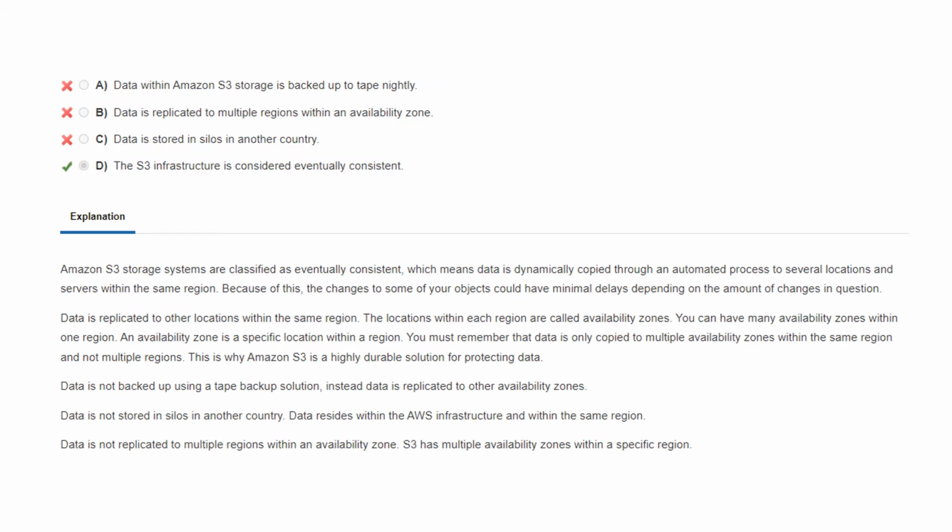The S3 infrastructure is considered eventually consistent. Amazon S3 storage systems are classified as eventually consistent, which means data is dynamically copied through an automated process to several locations and services within the same region. Because of this, the changes to some of your objects could have minimal delays depending on the amount of changes in question. Data is replicated to other locations within the same region.